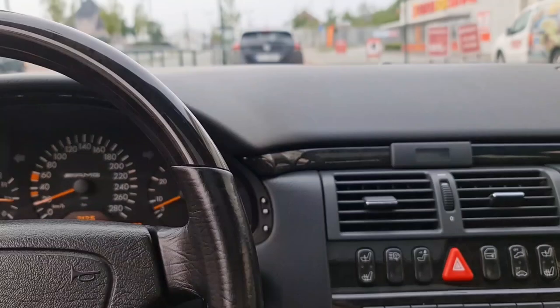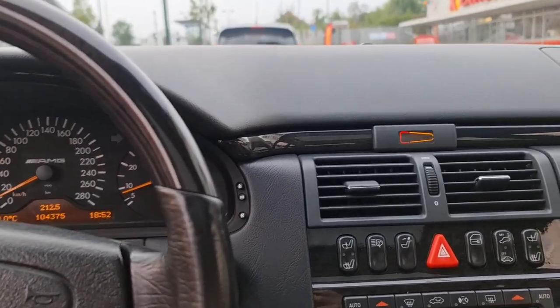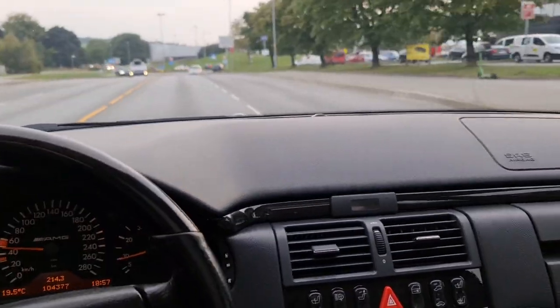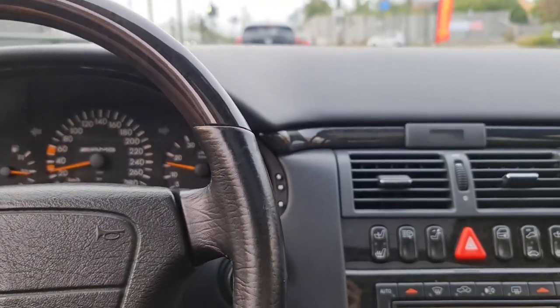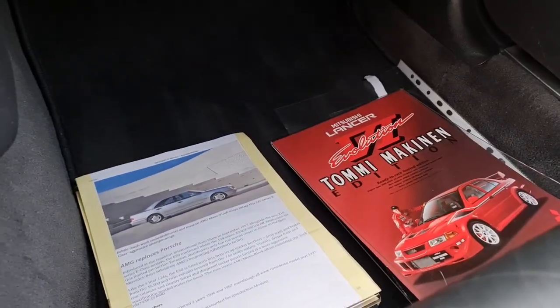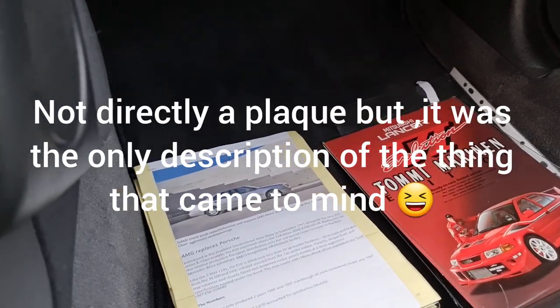So people, I am now ready with my Mercedes E50 AMG. I'm on my way to the exhibition arena, and it's been one hectic day. I spent almost 4 hours detailing out the car, and I also made some plaques that I'm gonna put up, that Tommi Makinen thing and the Mercedes E50.